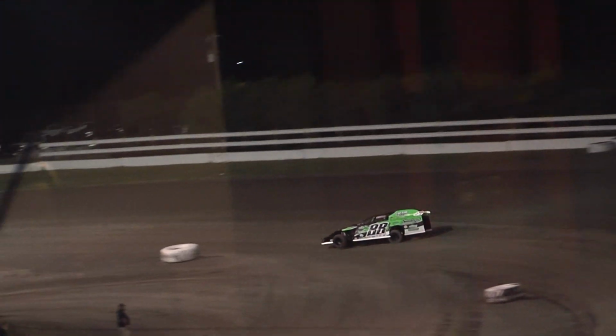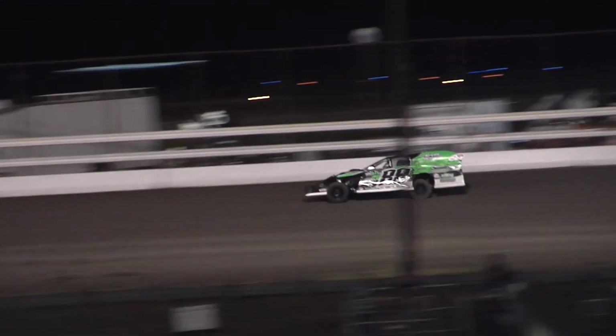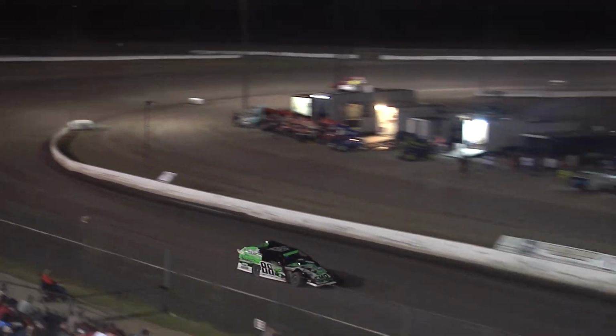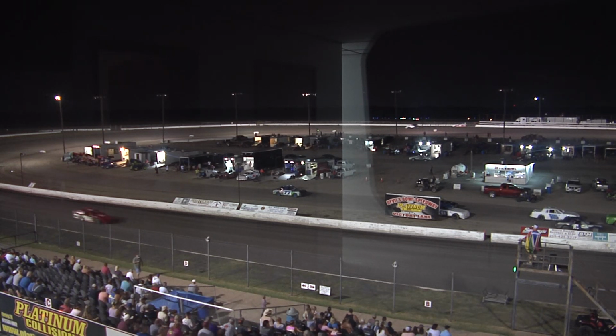White flag in the air for the 88 of Clyde Dunn Jr. Checker flag. Your winner, Clyde Dunn Jr. Second spot going to Johnny Philpott.